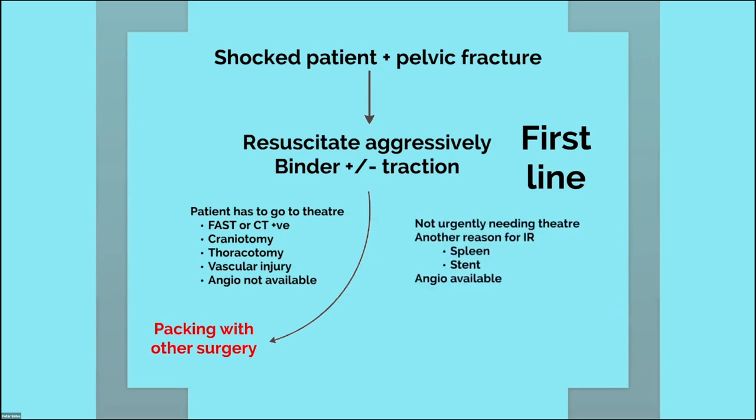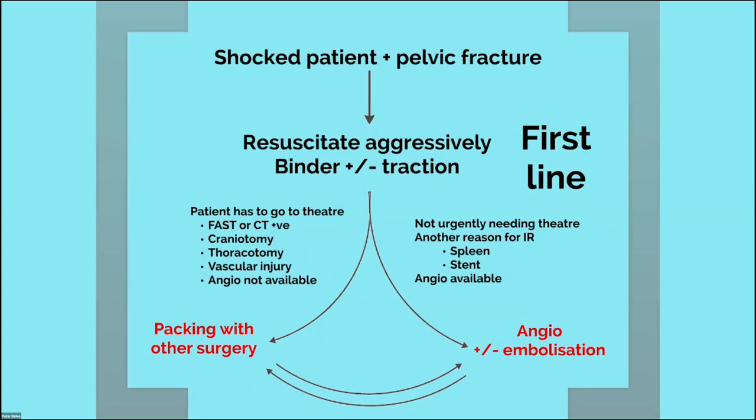they don't urgently have to go to theatre for one of those other things, and also, of course, angio is available in your institution, then you can go for angioembolization. Of course, if you've embolized, you can then go and pack them if they're still bleeding. Similarly, if you pack them and they're still bleeding, you go to angio. So that's a conceptual diagram of how you decide between packing and angio.